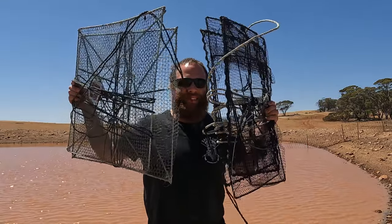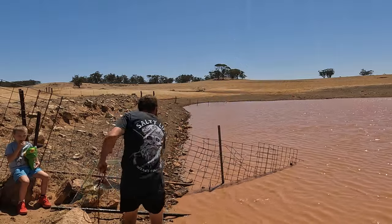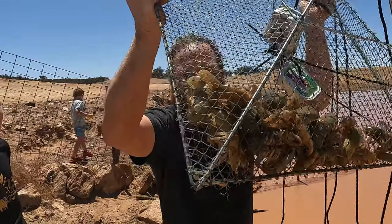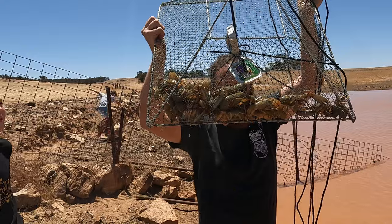This morning, we're back down at the dams. Then number one, succulent lamb. Right here. How are they? Look at them. Woo!